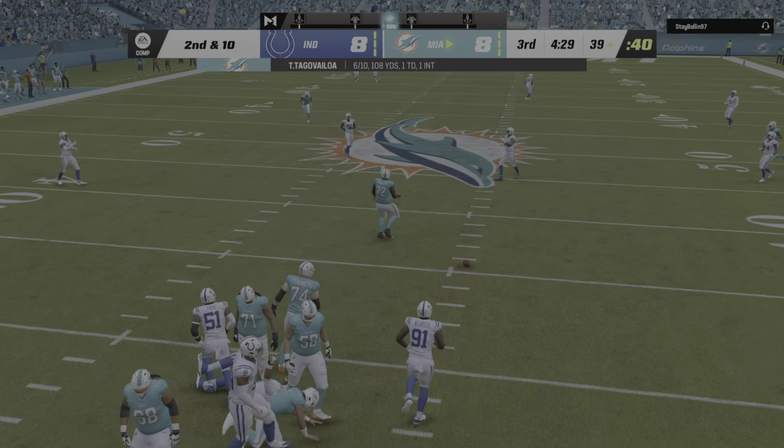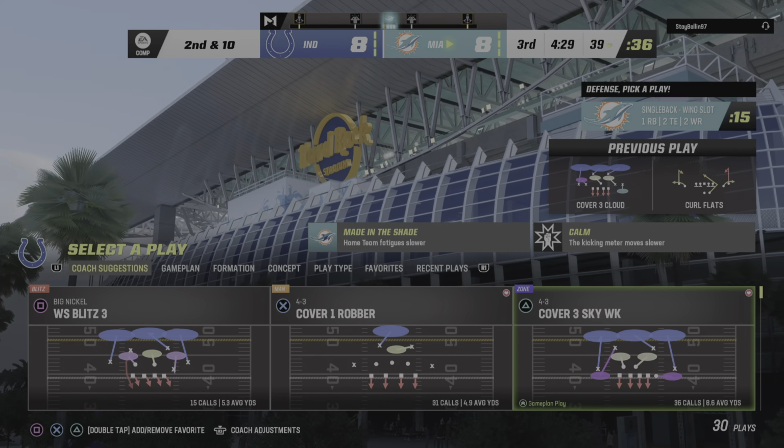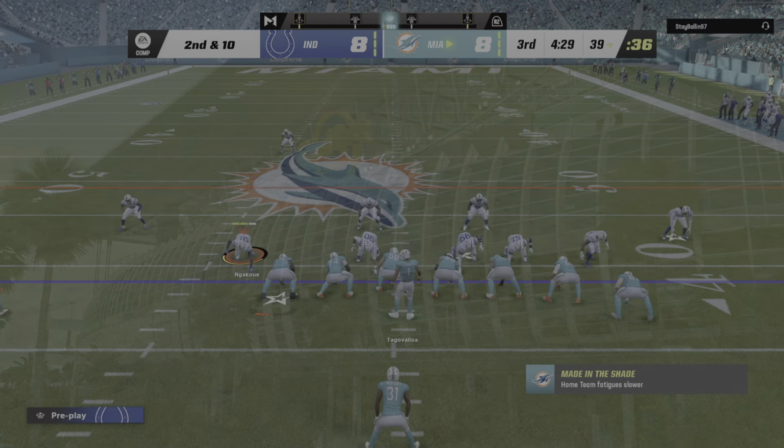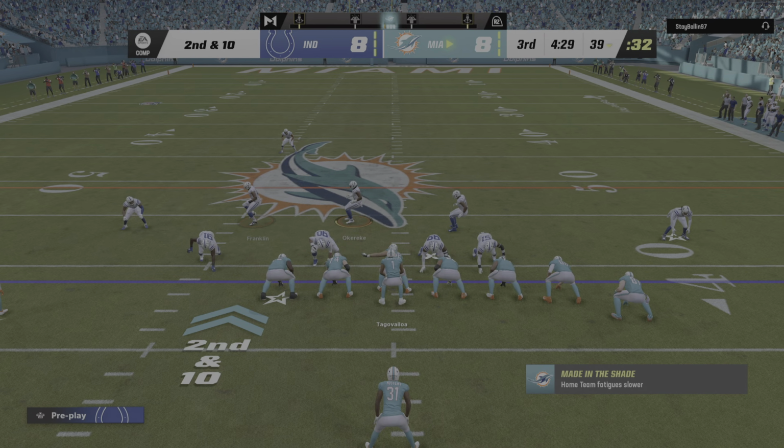Throwing on first down, but this one winds up to be incomplete. His back has been a dependable safety valve all game, so he went back to him when his first read was covered. Just unable to connect, so the play results in no gain.